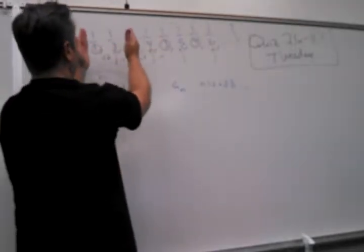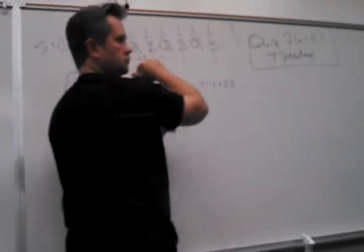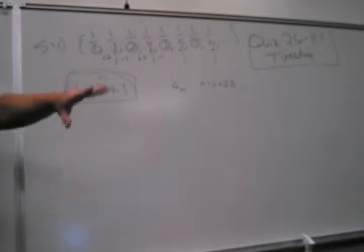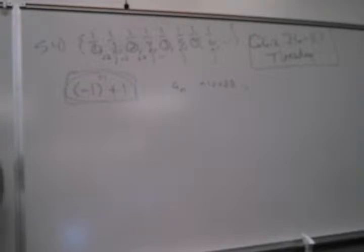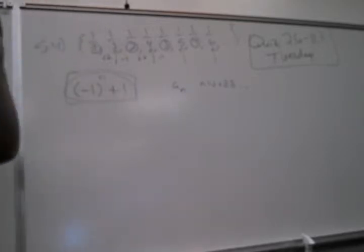I can see that they are decreasing. They are definitely decreasing. If I look at every other one, both internal sequences are decreasing, so the whole thing is going to decrease. So for this problem, it's good enough to say that. But I do like that you're trying to figure out an expression for the whole thing.